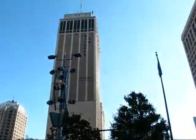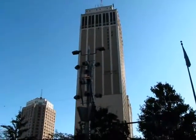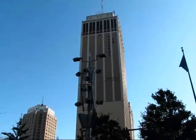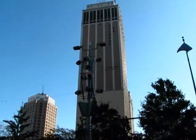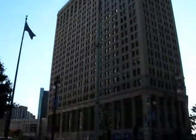Okay. And this building here? It's called Cadillac Tower, and it's 40 stories tall from the late 1920s, named for Cadillac, who was the founder of Detroit. And it's an office building. I know some lawyers that work in there. Okay. And the last one on this side?